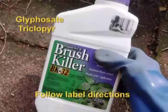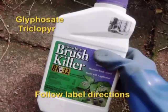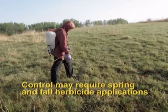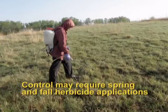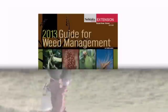These same herbicides can be mixed with water according to the label directions and applied to the foliage anytime during the growing season. One application will not eliminate poison ivy, so a good control program would include an application to the full foliage in the spring, followed by a fall application before the foliage has started to turn color or has been killed by a frost.